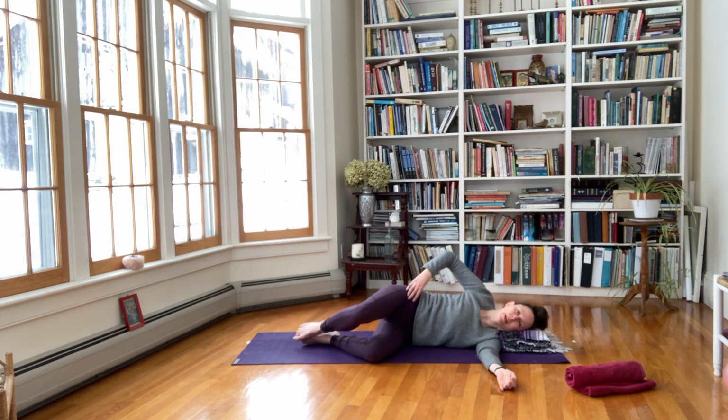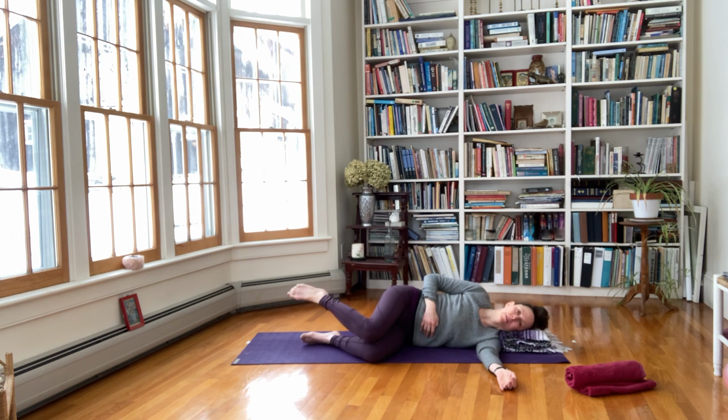Good, keep the pelvis steady. Internal and external rotation. Feeling your thigh bone roll around the socket. Do it 5 more times. Check in with the neck and the jaw. Face muscles soft. And then relax completely.